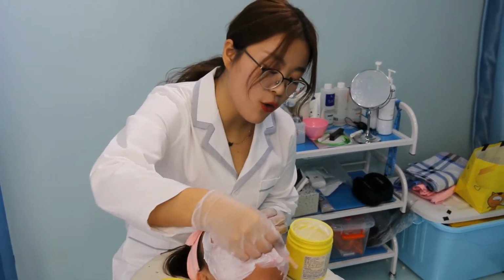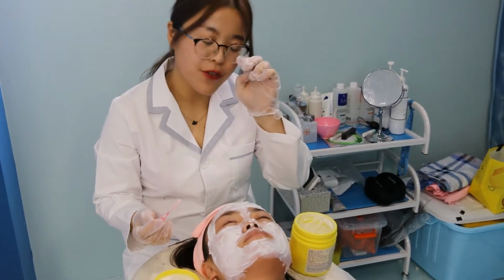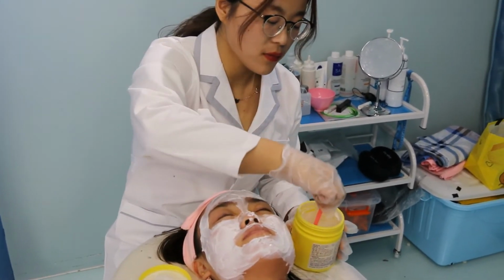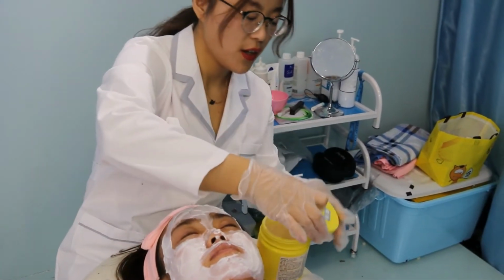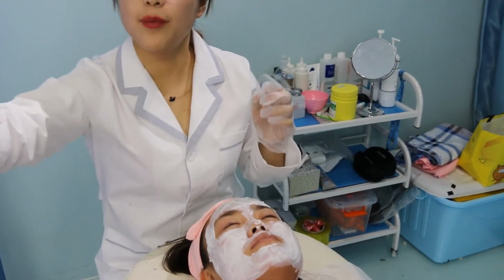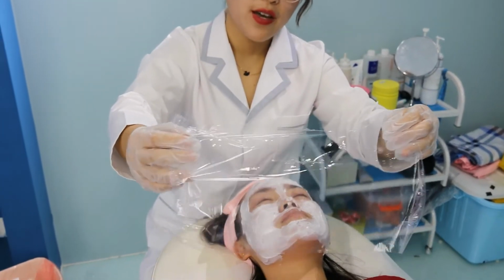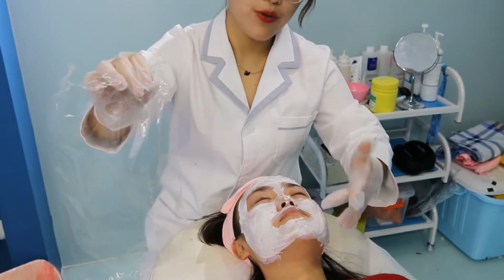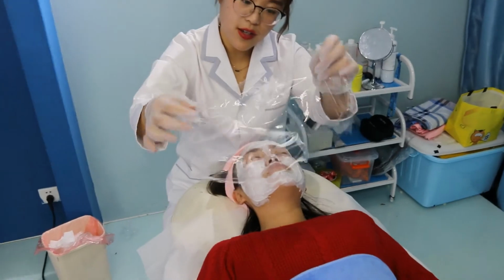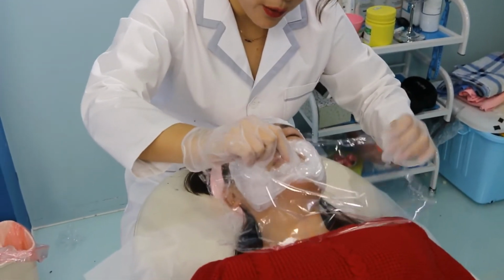We apply a layer of anesthesia cream over the whole face to numb. And after 30 minutes, we can have a test. After applying the anesthesia cream, we need to apply a layer of plastic wrap. The plastic wrap protects the anesthesia cream so it does not evaporate, and ensures a better numbing result. You see, there is a hole for the mouth. We apply here.